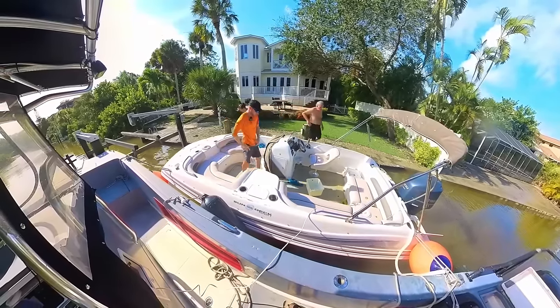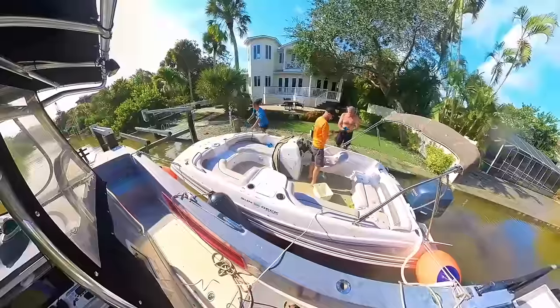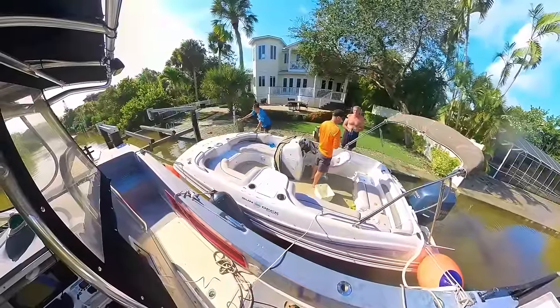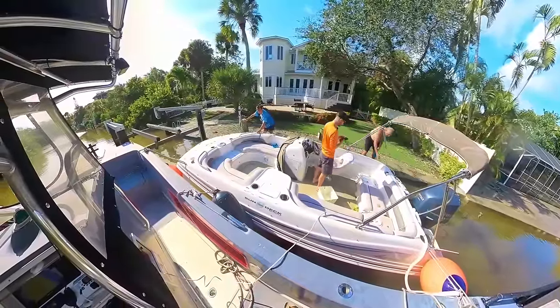Thank you for coming back. Wait, that's everything. Yeah. How much was left before it gets on the bank? It was sitting kind of in the mangrove, so yeah. The tide's heading out.